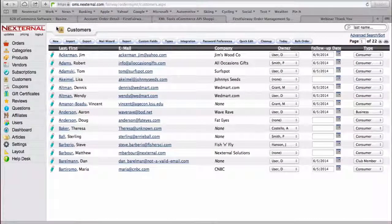The other options you have on top of this are that Nexternal has a built-in integration with Salesforce.com. So for our clients who have sophisticated CRM capabilities and want their order data and customer data to flow into Salesforce, that's easy enough. And then the third option is Nexternal's XML toolset. If you're doing something else for CRM for whatever reason, and you want to pull all your order and customer data out that way, you have that option.